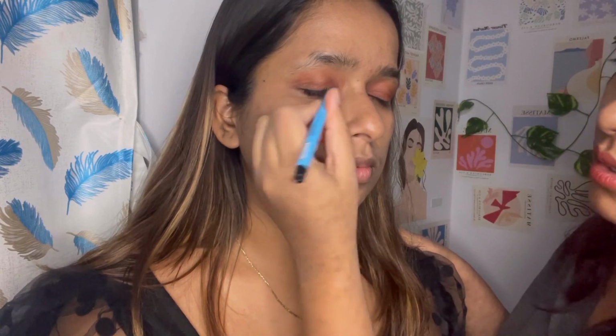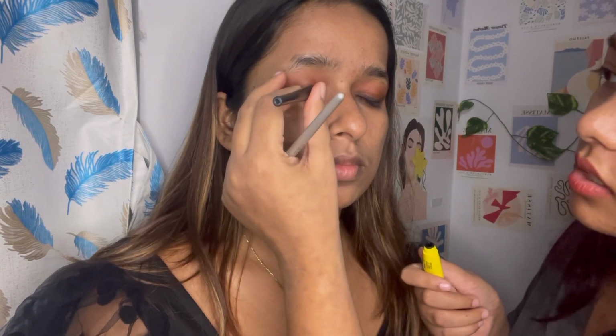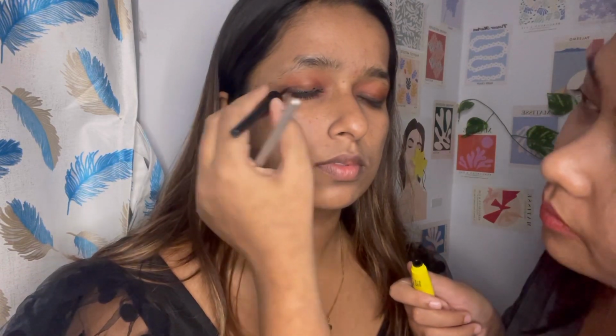Okay guys, so the brown shade is done. I'm using this Kajal of hers, the Pop Sugar one. I'll just create a line here. See, now I'll take a brush and I'll just smudge. So the Kajal was fine, but I just want to try this liquid liner to see how this will work. And I will try to smudge it. We're not doing a perfect smoky eye because we want to look like a witch. So a little messed up will also work.